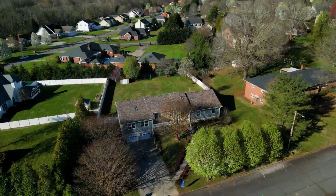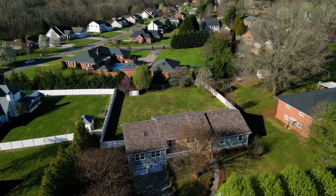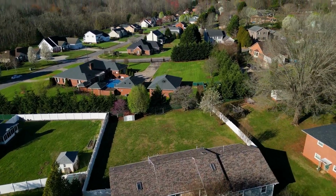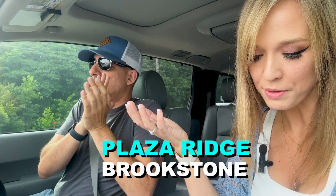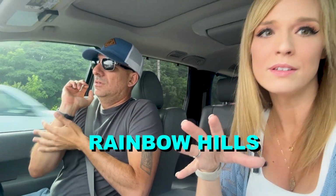I would describe it that way. Also, when you drive around Mountain View, some of the houses are a little bit more spread out. I noticed there are some new communities being built at Mountain View, like Abernathy Park. And then there are the old standbys like Deerfield, Plaza Ridge, Brookstone, and Rainbow Hills. These are all different subdivisions.